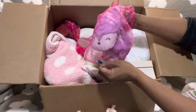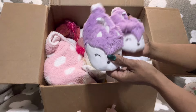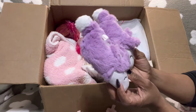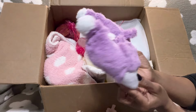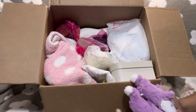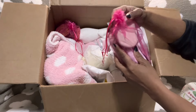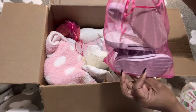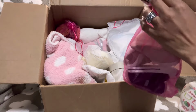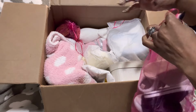And we also have these really nice soft purple and soft lilac little animal face slippers with tail on the back. These are really, really cute. So these are toddler size little slippers, are really nice. And let's see, a bag full of shoes. Yes.